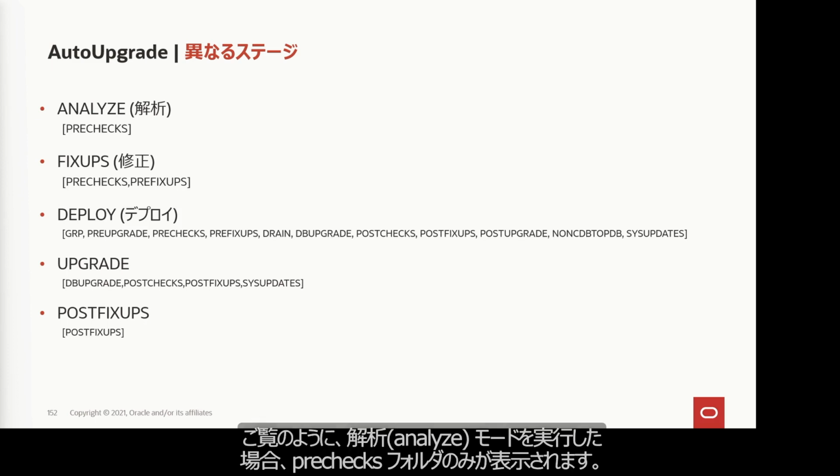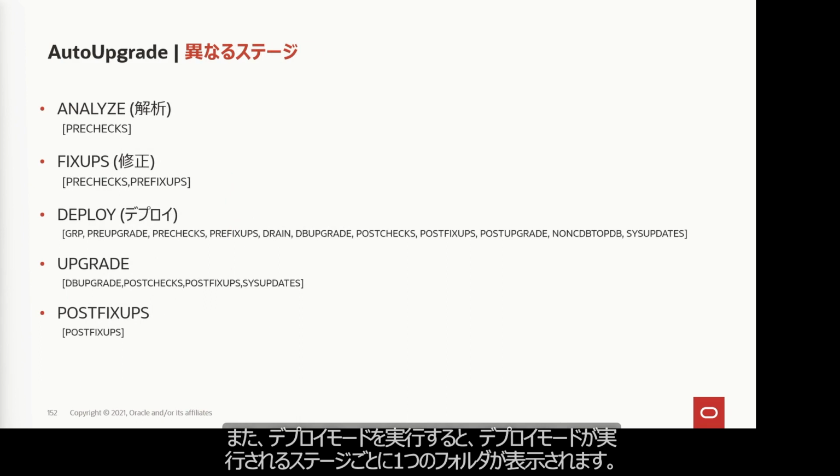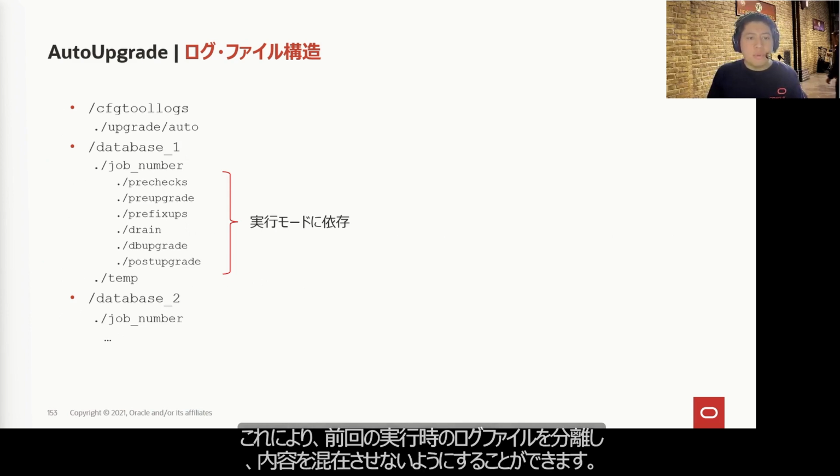As you see, if you run the analyze mode, you will see only the prechecks folder. If, on the other hand, you run the fixups mode, you will find the prechecks and prefixups. And if you run the deploy mode, you will have one folder for every stage that the deploy mode runs. We also should keep in mind that with every execution, the job number will increase. This helps us to isolate the log files from previous executions and not mix the content.